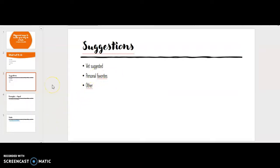Personal favorites. Personally, I prefer to do the more classic or what people usually do. That would be a simple trick a few times before taking a break, one treat at a time, usually smaller treats, because dogs don't need big treats to be satisfied. Usually they like small treats but many times.